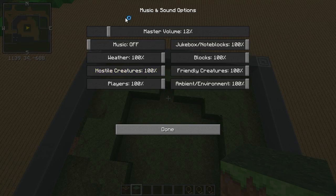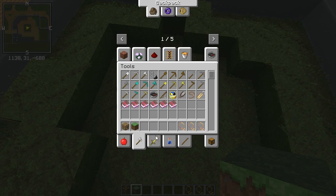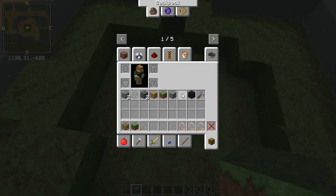What's my sounds at? 12. I just have my computer volume up really high. Okay, and I had the wand. There we go.